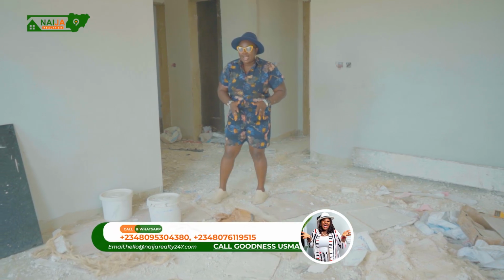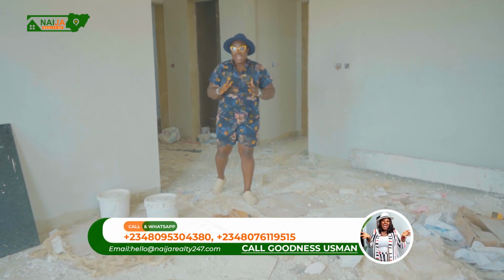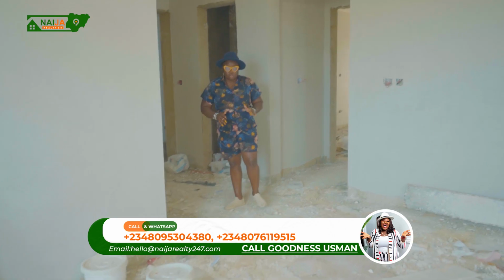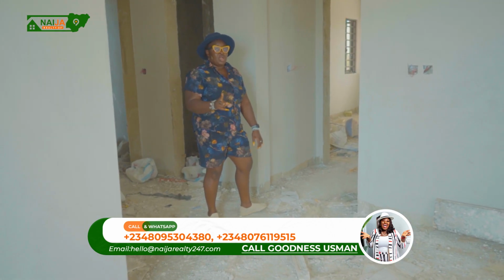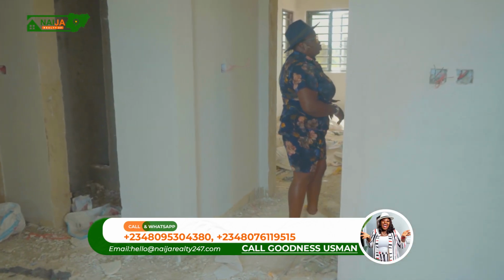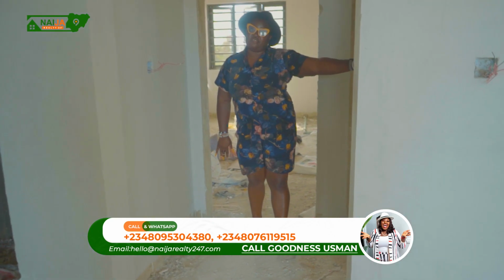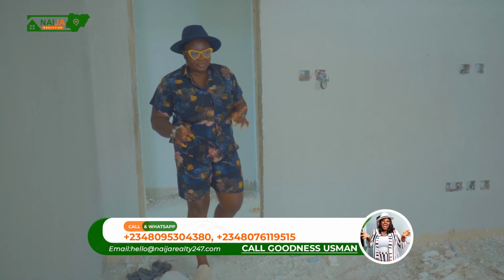Let's go quickly check out the 2 rooms before we explore the kitchen and of course the guest toilet. Now there is a guest toilet that comes with the house, right here, but I want to show you guys the rooms. The lobby that leads into the 2 rooms. We have room number 1 there, and then the other one at my back here. So we're going to check the very first room right here. Room number 1.